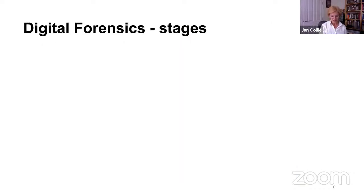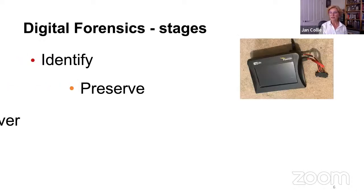Okay, so let's talk a little bit about what digital forensics looks like when you're actually doing it. It consists of some basic stages. The first is you've got to identify the evidence. That is, what is the evidence? Where is the evidence, more to the point?